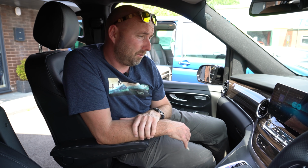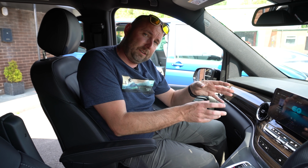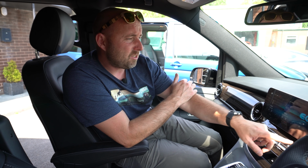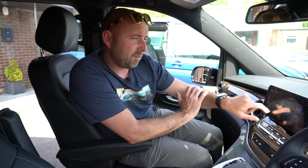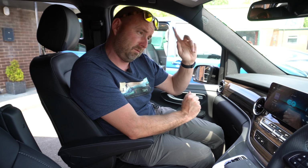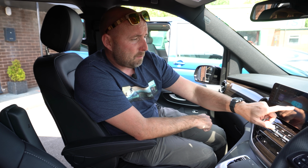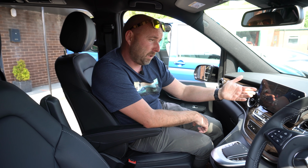In the front of the EQV, well, firstly, this does have the latest version of the Mercedes interface. We've got the MBUX system, which as I get used to it, yeah, it's pretty good. This is the same as in the EQC, so I started to get familiar with that when we drove that car. See our other review and other videos, and maybe a link in the section of the screen above. It's pretty good. It works quite well. Navigation seems good. You can add waypoints.